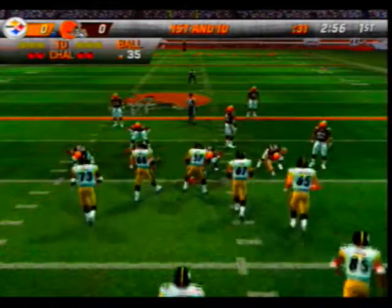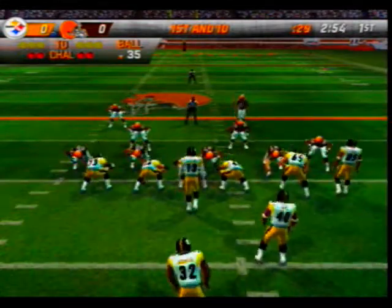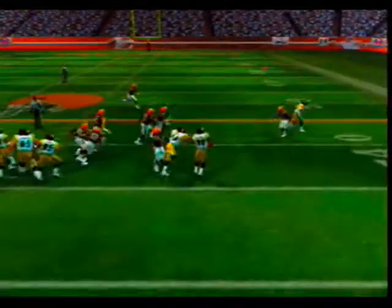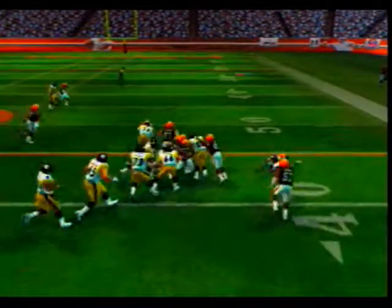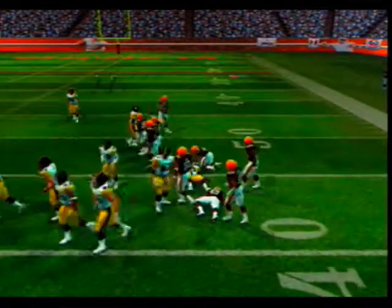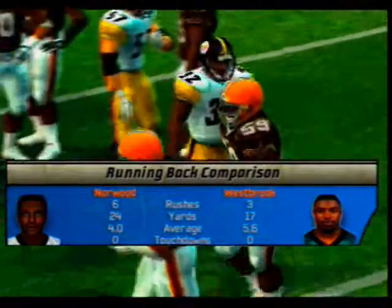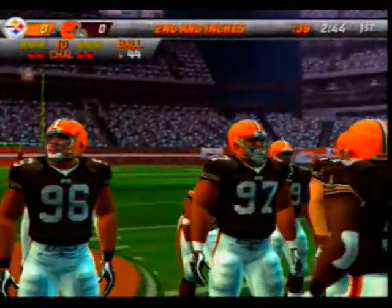Over to the right, with a counterplay. Number 49 is there for the tackle at the 44. And now our viewers can see how successful each team's main running threat has been today.